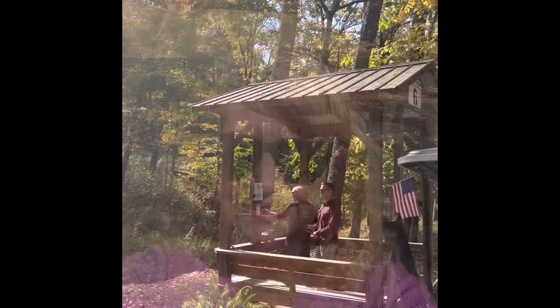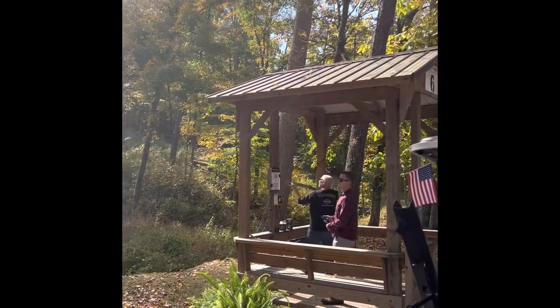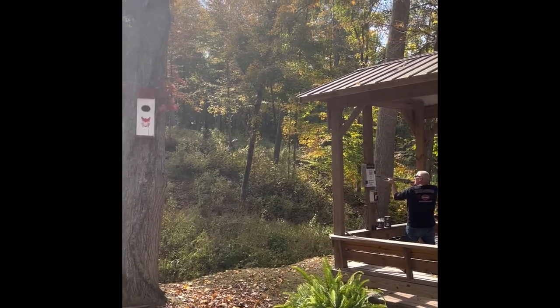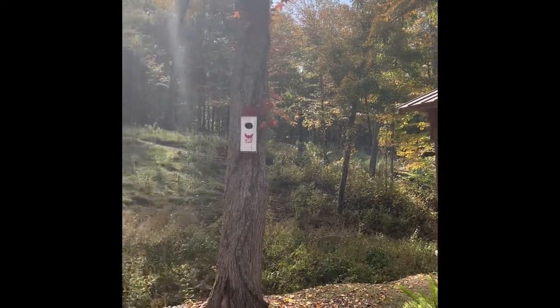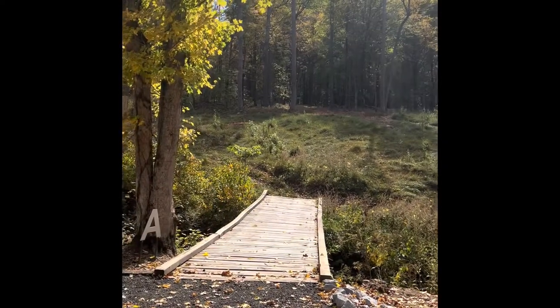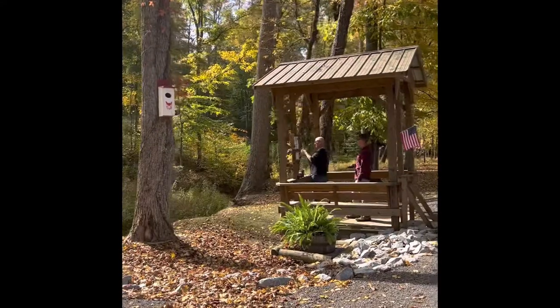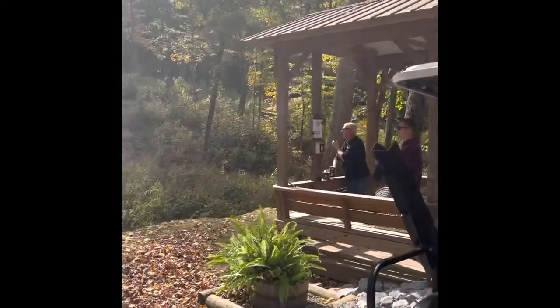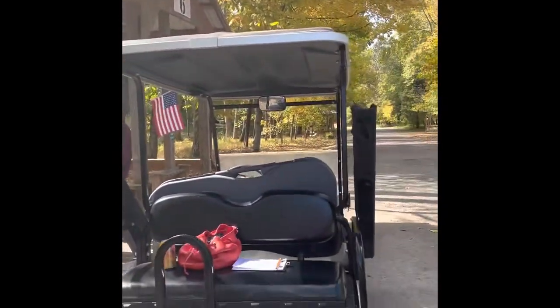So we've discovered that it's an advantage to go second because you can see where the clays are coming from. Anyway, we are on the sixth hole and it's been pretty fun so far. Shane's about to go first this time. It came out really soft and gentle right in front.